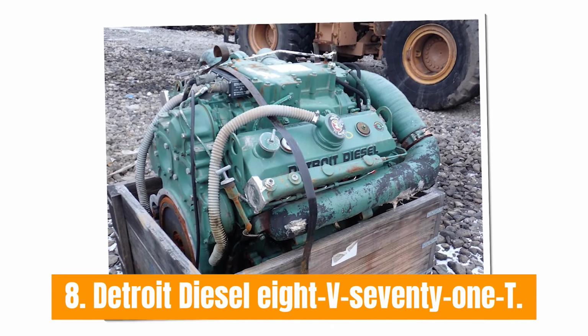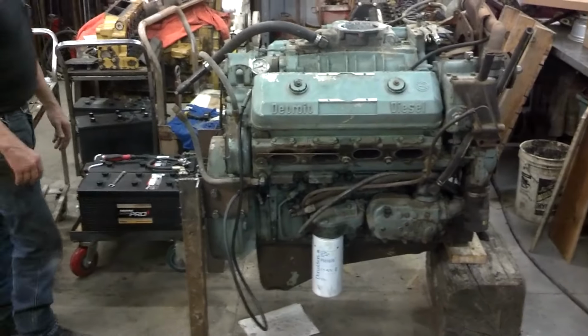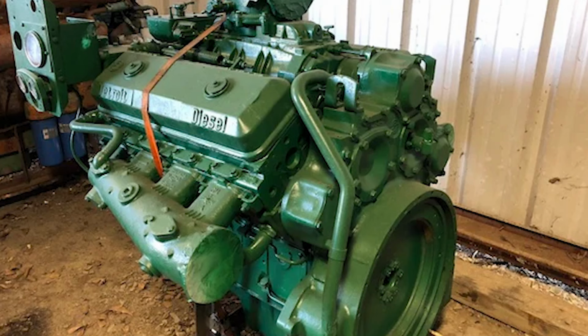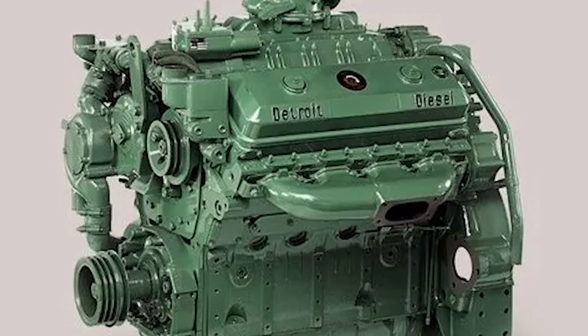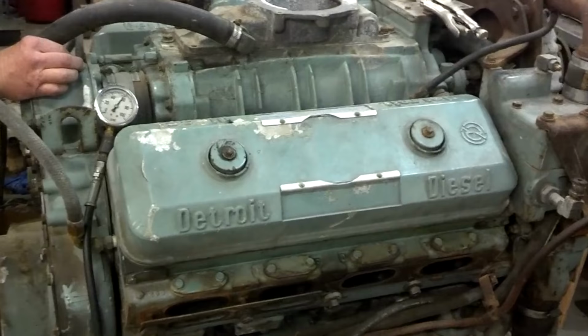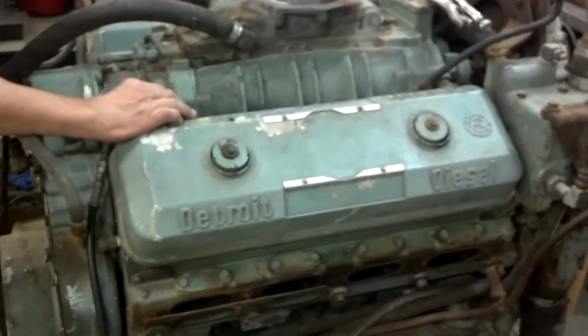8. Detroit Diesel 8V71T. Take a classic 8V71, bolt on a turbo, and what do you get? The 8V71T, a diesel engine that bridged old-school toughness with a taste of modern performance. With 567 cubic inches and up to 385 horsepower, the turbocharged variant hit highways in the 70s and 80s with serious growl and low-end grunt. It dominated its era by giving owner-operators the power they craved without switching to untested tech.